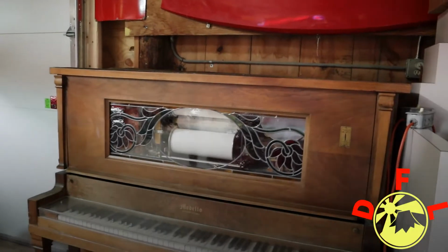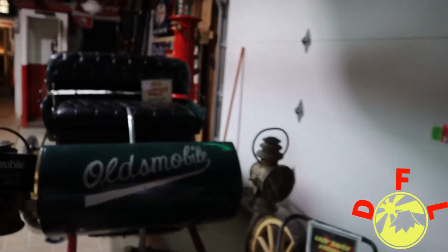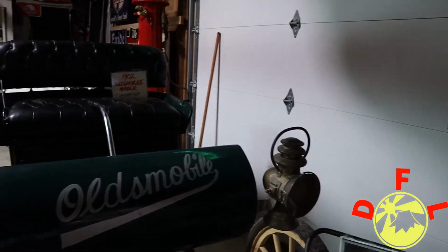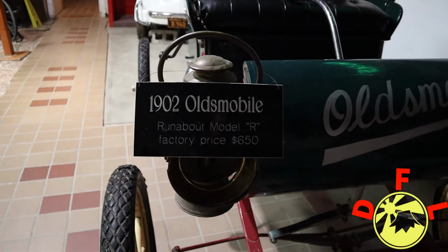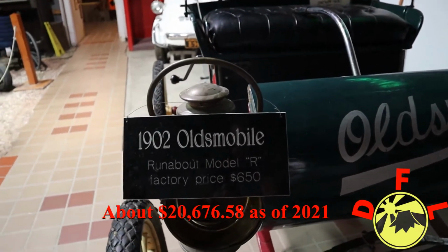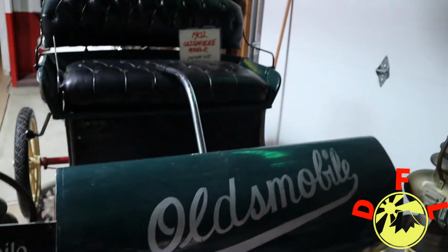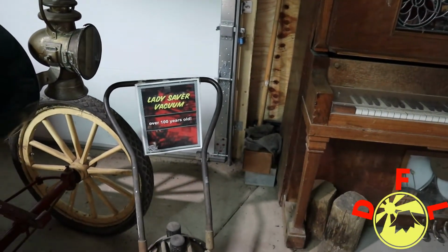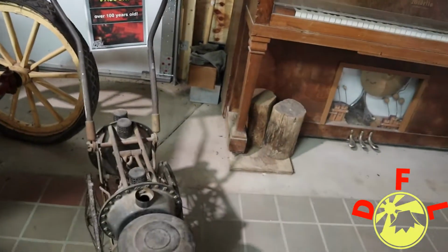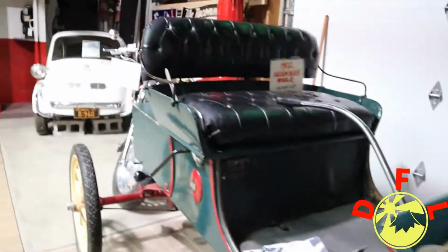Here is when you first come in to the Pioneer Auto Museum. You get greeted by the piano, and then you have the 1902 Oldsmobile, originally priced at $650, which by today's standards would be really cheap. Oh, and don't forget the Lady Saver vacuum, which is over 100 years old. Whew. They sure have come a long way since then.